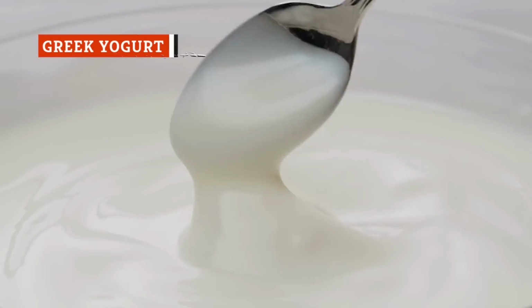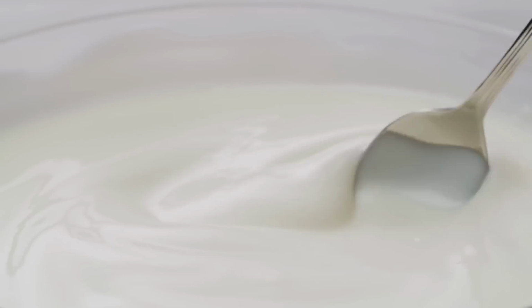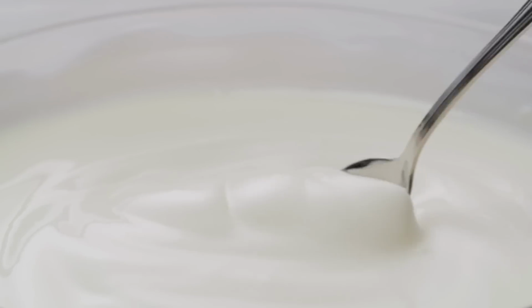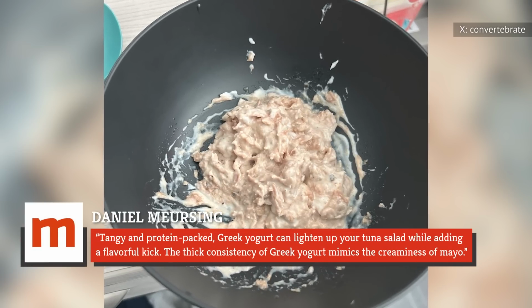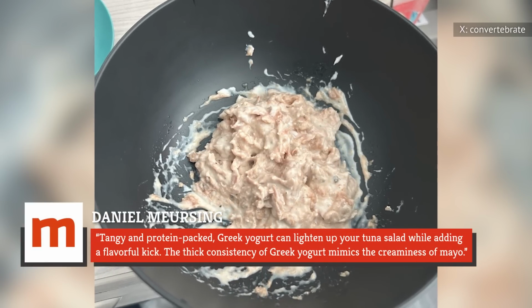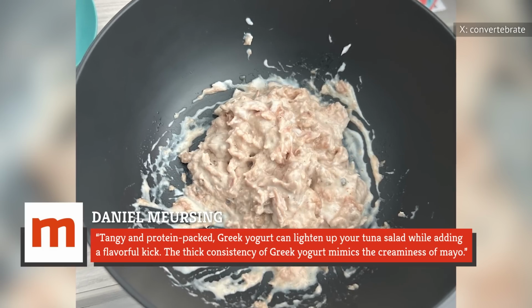Using Greek yogurt in tuna salad is a wonderful swap for mayo, although it will yield a bit of a different flavour and a lighter texture than what you might be used to. As Daniel Mersing puts it, tangy and protein-packed, Greek yogurt can lighten up your tuna salad while adding a flavourful kick. The thick consistency of Greek yogurt mimics the creaminess of mayo.